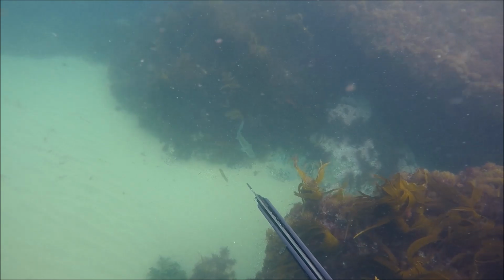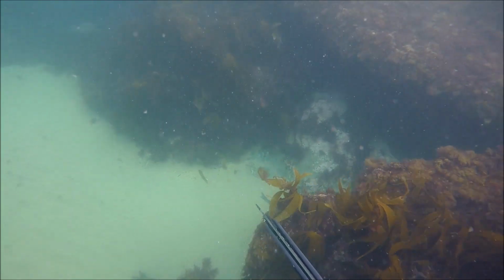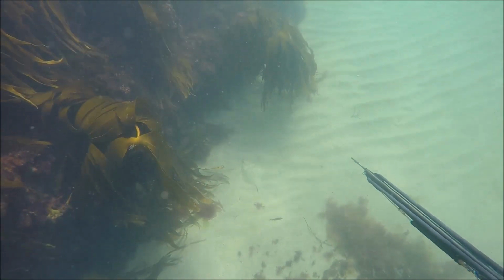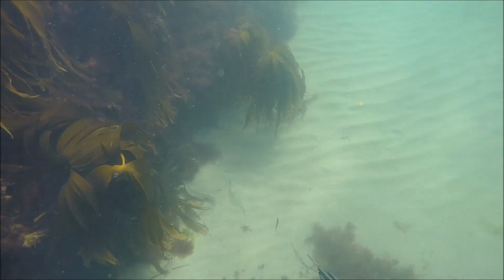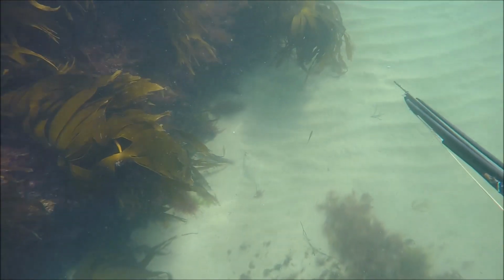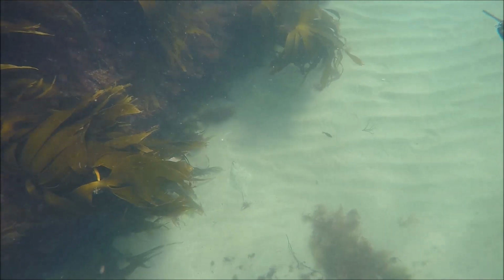Of course, you see lots of other species around the reef as well, such as this flounder you can see sat on the sand, and this is a takeable size, but I'm not a big fan of eating flounder anymore. I think it's got a bit of a muddy taste, and also once you've shot a fish it can spook all the others, so I just let this one go.